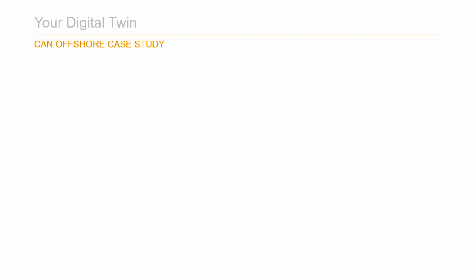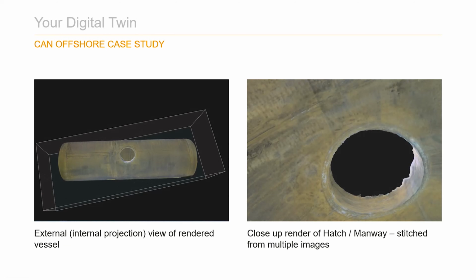And ultimately you end up with a nice 3D model of your asset, which you can use to keep on file for condition monitoring purposes, to revisit, to have second opinions from various different people if you need to. But most importantly, if you have an image that's been taken in a specific location, historically you would put that in a report. Now it's almost impossible to work out where that image was taken if there's no data backing that up.